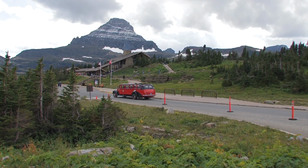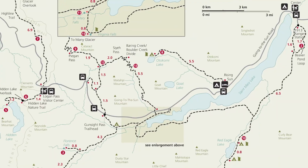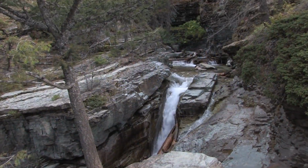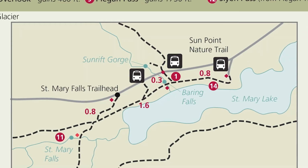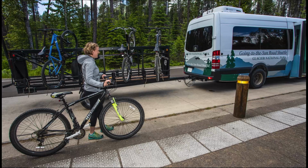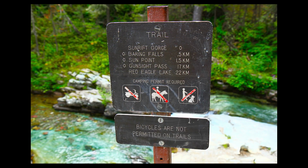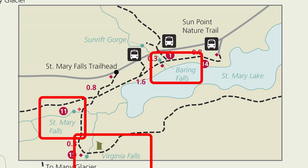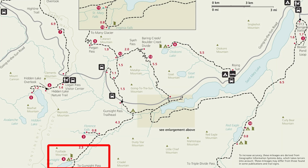Now that you know what Logan Pass has to offer, it's time to look at some easy hikes on the St. Mary map. There are many places to stop along the Going to the Sun Road, and Sunrift Gorge is one of them. And of course, it has limited parking. But there is a shuttle stop here. There's a trailhead near Sunrift Gorge that connects to a few short trails that lead to 3 waterfalls. One goes all the way to Gunsight Pass.